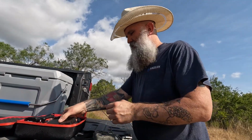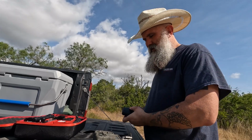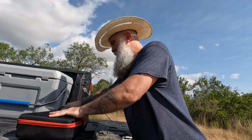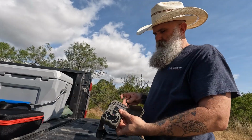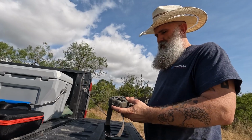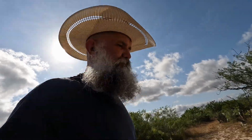It's been a while since I've used this one. Now the time and date's not set on it correctly, but I don't have time for that today. So I'm just going to set it up with no time, date, no stamp. Now it's set for video already because that's the way I use my cameras. And let's go find a place to put it.